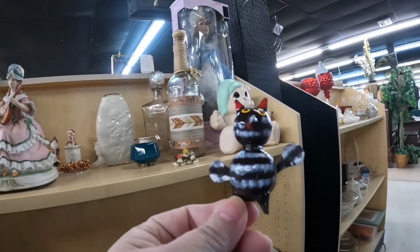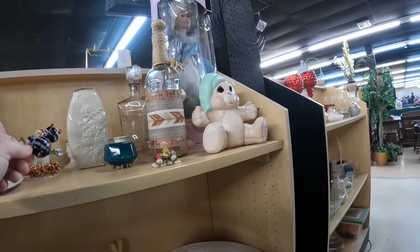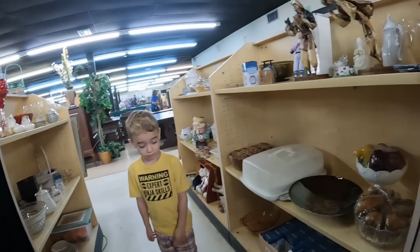What is this little, is that a kitty or an owl? I don't know what that is.